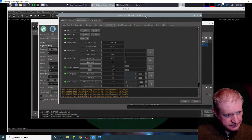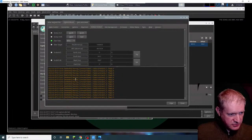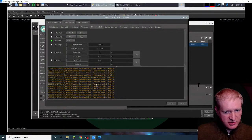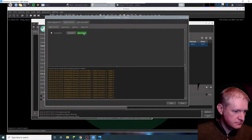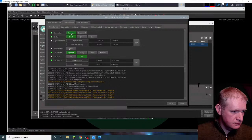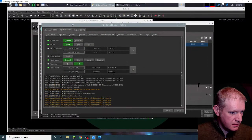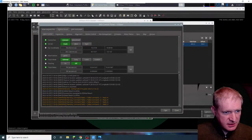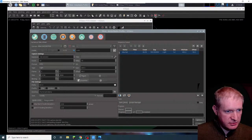There we go, look. So this is the issue I had last night, that basically the mount lost connection. So all of these commands here are saying it's failed, which is interesting. I'm going to quickly try and reset this by disconnecting. Okay, so it won't know where it is at the moment because of all of this. Let's see if we can rescue this at all. What I'm going to do is see if I can park the rig.